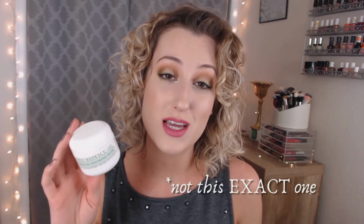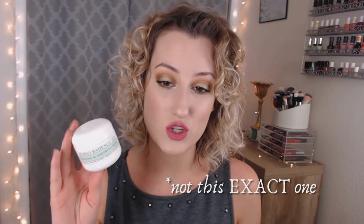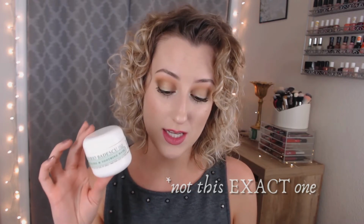I did finish it up just because I wanted to, but now I'm using the Peter Thomas Roth one and I like it way better. This is the Mario Badescu Healing and Soothing Mask. This is one of the first products I ever purchased from Mario Badescu. I actually bought it at their spa in New York City. I really like this mask. If you struggle with redness or irritation or sensitivity to different products, anything, this mask is really nice.